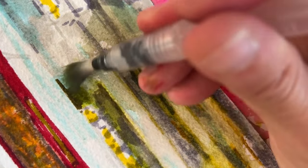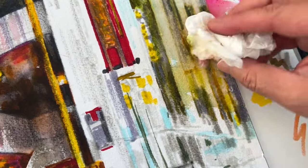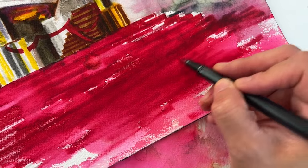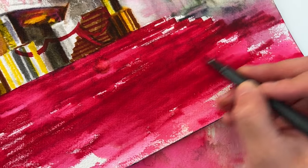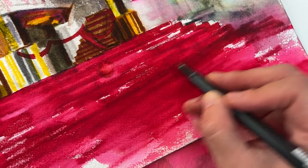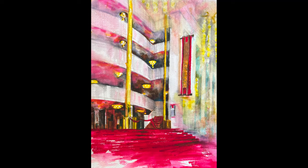Then it's a matter of creating a back and forth process where you throw down a color with the marker, you loosen it with the water brush, and repeat that process over and over again. The marks did get a little wild, probably more than I initially intended, but I did like that contrast against the architecture of the opera house, which felt very clean and articulate.